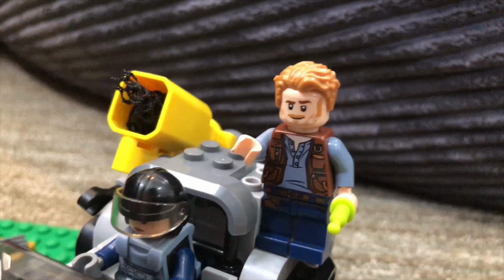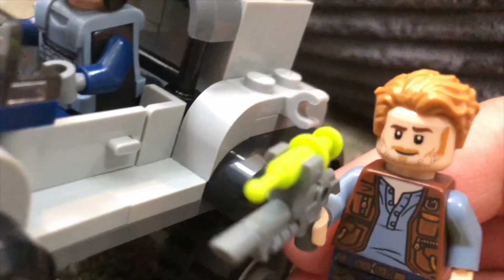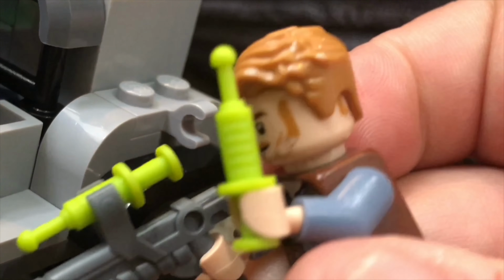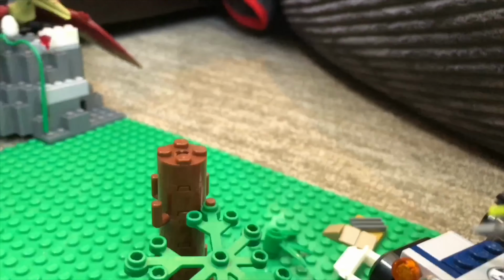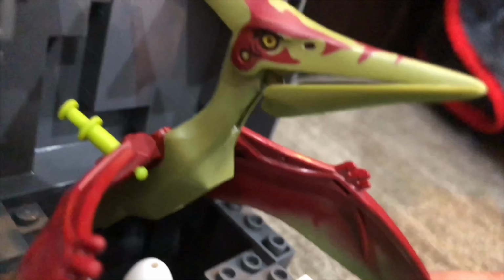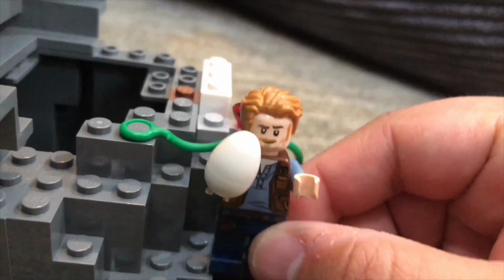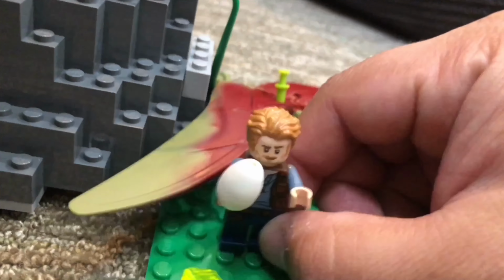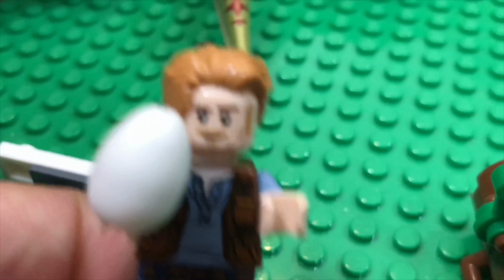Hi, everyone. I'm Owen Grady, and today we have to capture this pteranodon and her egg so we can safely transport her to the mainland. I forget. Am I supposed to use two shots? Or just one? Well, we'll just see if this works. Be very quiet. Very careful. Here you go. Be very careful what you say. I'll take good care of you. Oops! I guess it was supposed to be two shots.